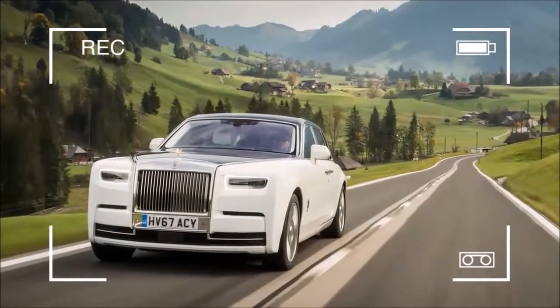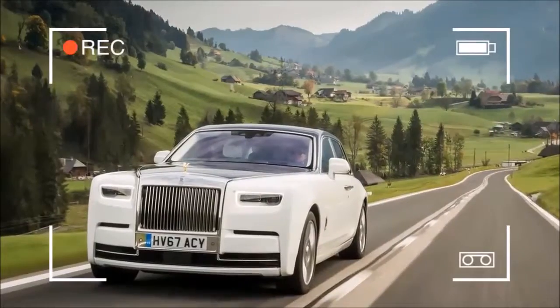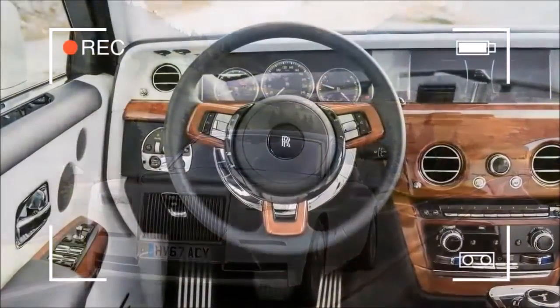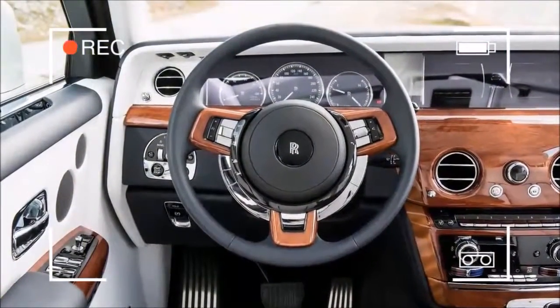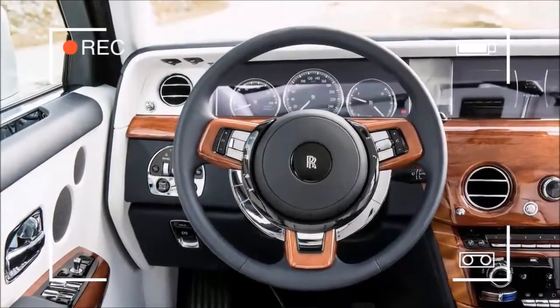ownership. The Phantom VIII is the first car to sit on Rolls-Royce's new aluminum space frame platform, officially known as the Architecture of Luxury, which will underpin all future models including the upcoming Project Cullinan SUV.